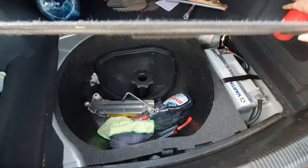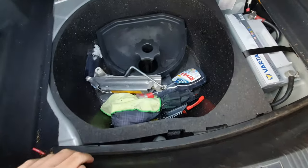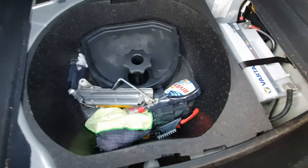Which is mandatory here. I think you have it. But the over storage space. Here we have some storage as well.